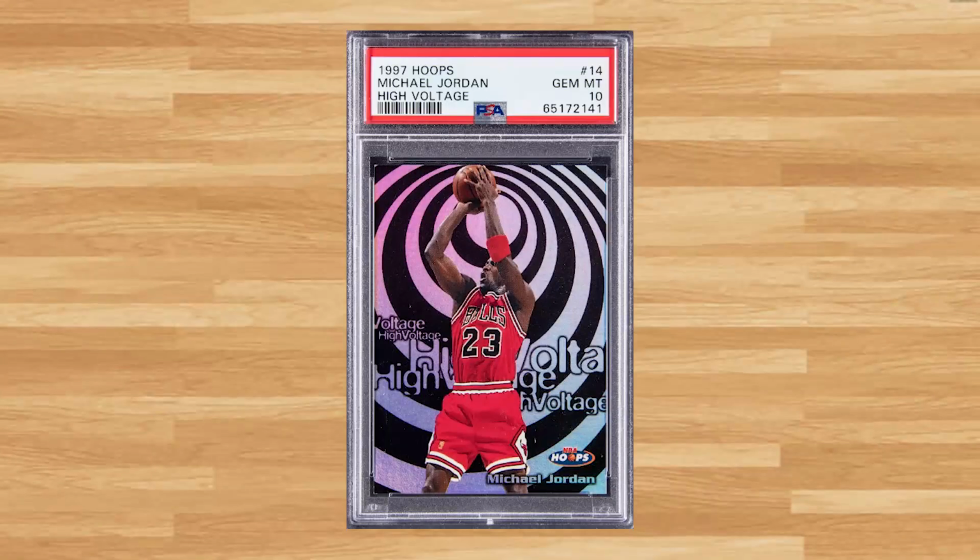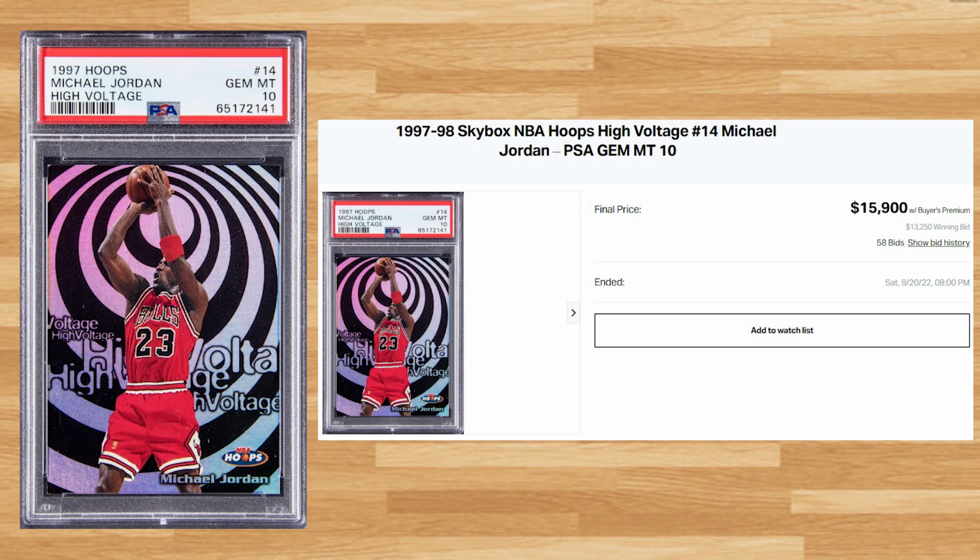Coming in at number 11 is this 1997 Skybox NBA Hoops High Voltage, card number 14. This PSA 10 received 58 bids and sold for $15,900. This sale is up $300 from the only other PSA 10 sold in 2022.